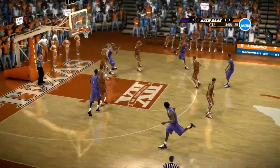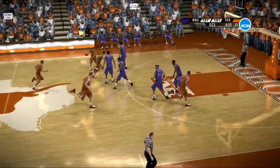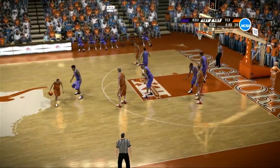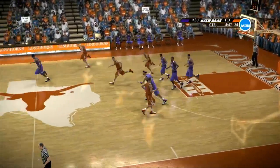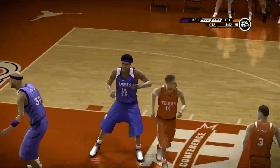This one could go right down to the wire. At this point in the game, clock management and execution are really important. The team that does these things well will win, I guarantee it. There should be an easy bucket here. He gets that one to fall.